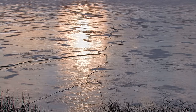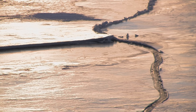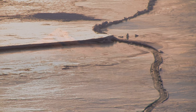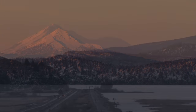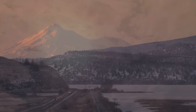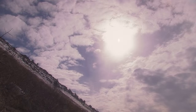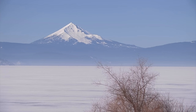During the winter months, the shallow lake often freezes for weeks at a time, giving hard water a whole new meaning. Mount McLaughlin looks majestic in the early morning, rising above the west side of the lake. And California's Mount Shasta comes into view, standing over 14,000 feet above sea level. We are perched on the steep slope above the east side of the lake, and a pale winter sun looks down on the frozen world.